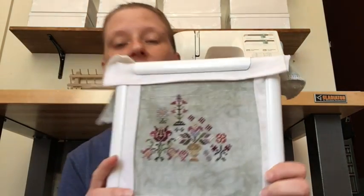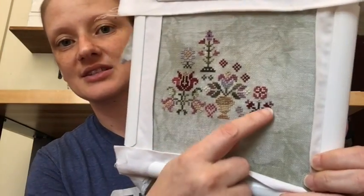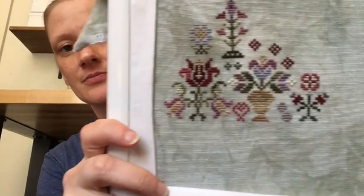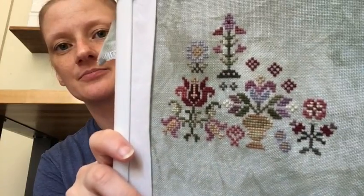So I picked up a couple things and stitched on this one for just a little bit. I only finished, I think this flower is the only thing I finished. I might have done these. I can't remember. I mean, that thing still has like 8 colors in it.